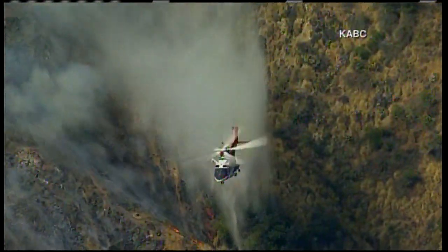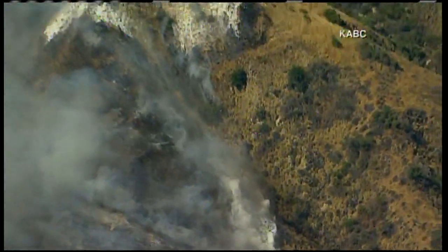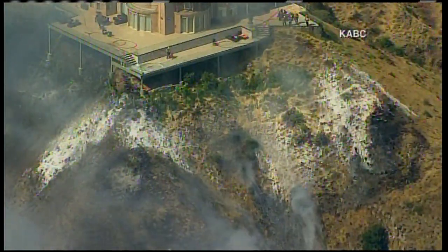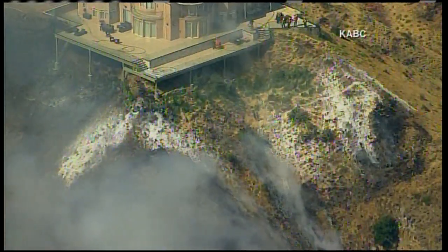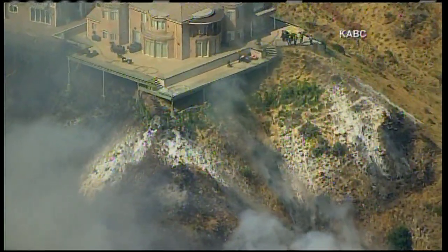Yeah, some call it foam, some call it wet water. It's an agent that they can put actually into the engines and mix into the water so that it penetrates the fuels more efficiently, makes it harder to catch fire. So that fire in that area was burning very, very hot when we first came over. Those flames were at least 20 to 40 feet in the air.